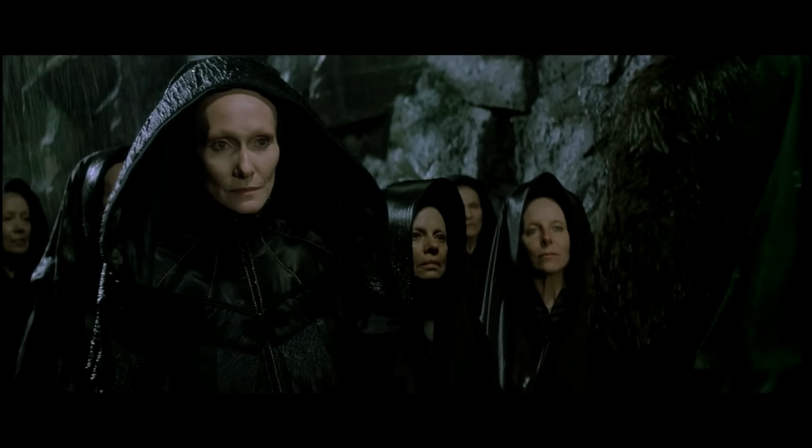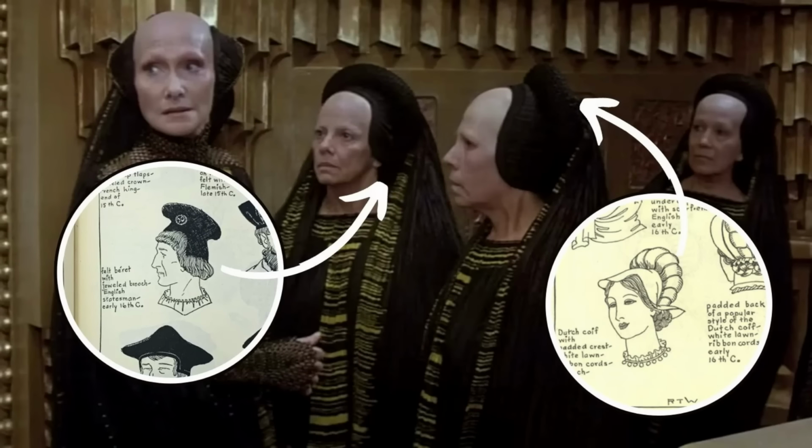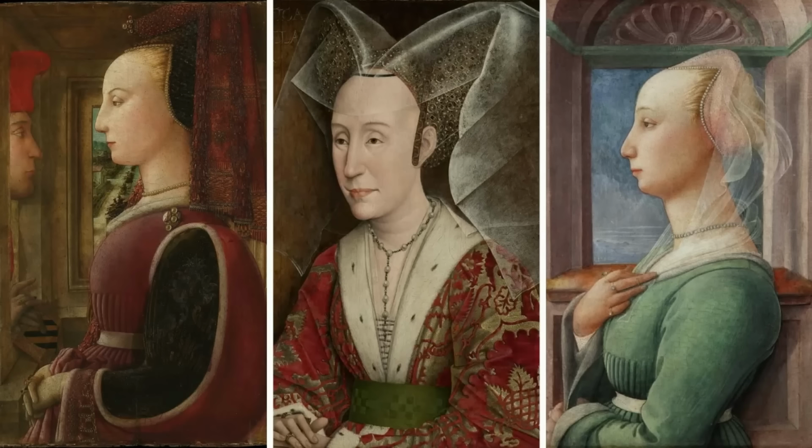Based on my observations, like House Corrino, their aesthetic seems reminiscent of the Renaissance era. Their bald heads, plucked eyebrows, and veiled headdresses evoke a striking resemblance to the depictions seen in 15th century paintings. In those artworks, women often sported high hairlines and donned hats and headdresses positioned toward the rear of the head, echoing the style embraced by the Bene Gesserit.